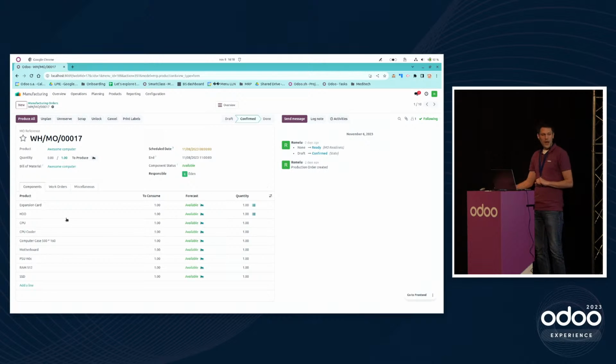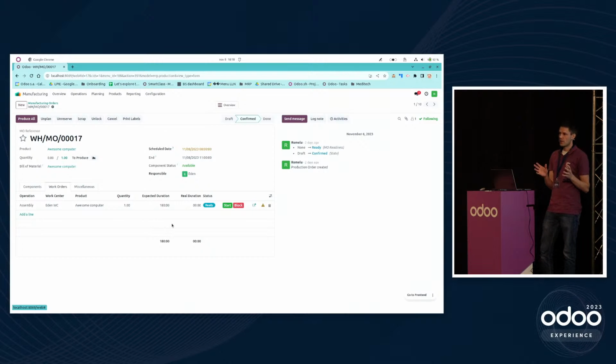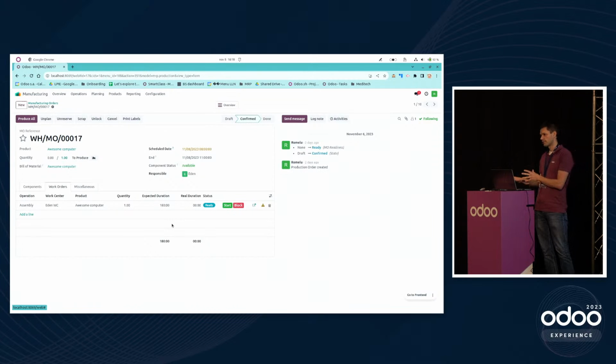The second thing, I want to have a clear planning. So on the work order, I just put my expected duration. But be careful, with manufacturing barcode, we will never be able to process an operation. I cannot say, I start this operation, I pause it, I stop it. That's not something that we can do. If you want to do it, you have to use the shop floor. But we can still use it to place an expected duration, to be able to have a clear planning overview.